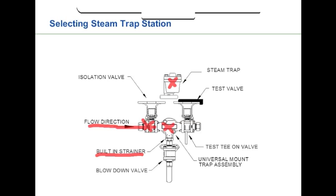One of the things that we find with strainers is if you don't have a blowdown valve on the strainer, the chance of having that strainer opened and blown out is very, very low. Even with a blowdown valve on the strainer, it's pretty rare that you see people actually opening these valves up to blow the strainer out and clean it out. It is a maintenance item. Every time we're testing these traps, we should be cleaning those strainers out and blowing them down. So wherever we have a strainer, we want to make sure we have that blowdown valve installed.